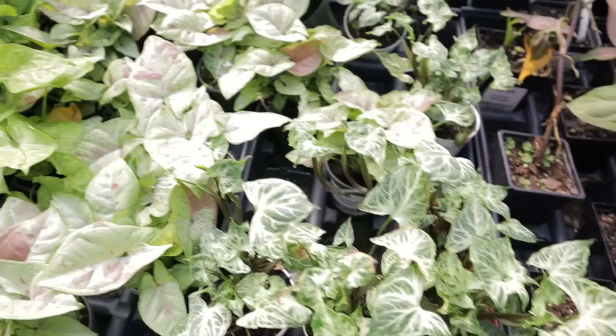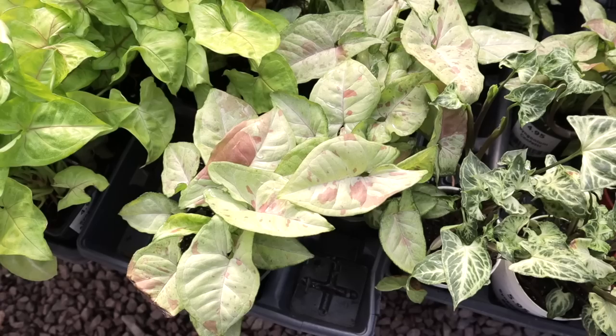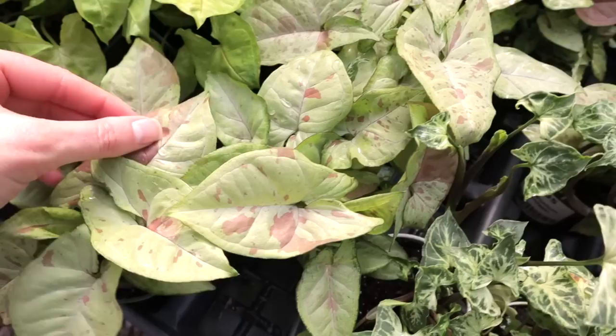$5.95. Oh my gosh. Guys, they have syngonium confetti. This is one of my absolute favorite syngonium. I had to fix the exposure so you could see the pink on there. Isn't it so beautiful? Let's see how much they are here.